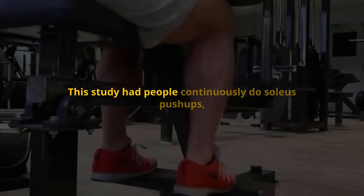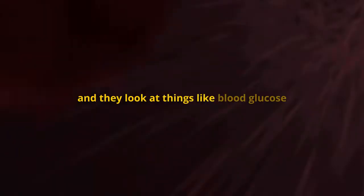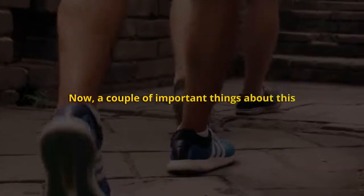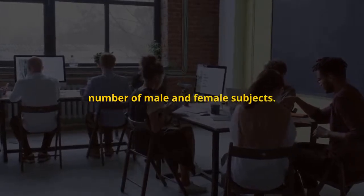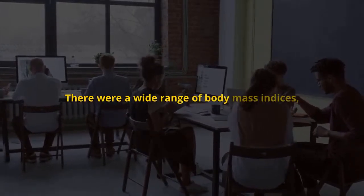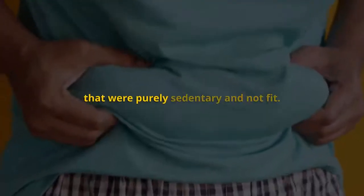This study had people continuously do soleus push-ups, and they looked at things like blood glucose utilization and metabolism, and so on. Now, a couple of important things about this study before I tell you what they discovered. First of all, they used an equal number of male and female subjects. There was a wide range of body mass indices. So this wasn't just super fit people or people that were purely sedentary and not fit.